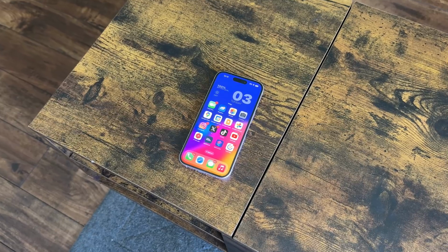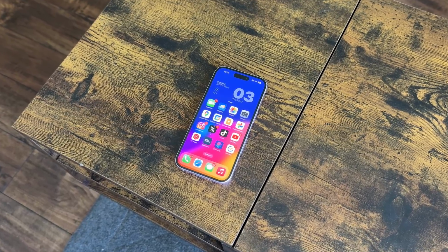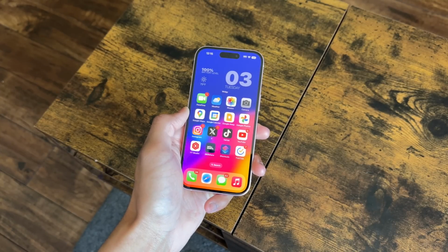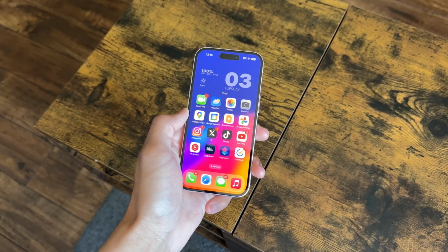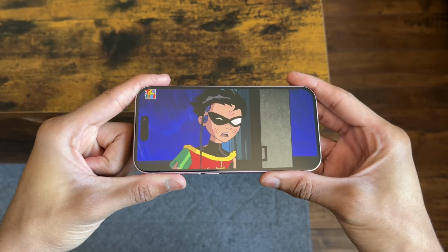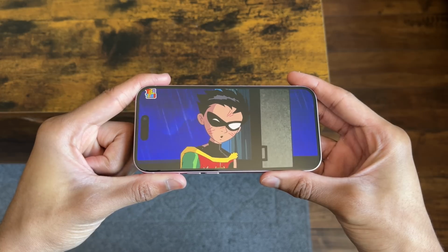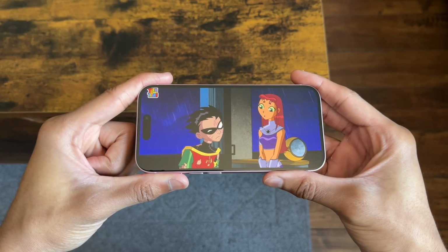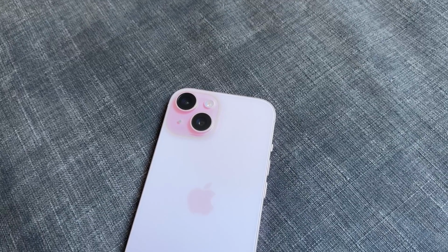Now, another problem that I had with the display was that Apple still hasn't added a fingerprint sensor. I think that the iPhone has the best Face ID in the game, but it still would have been nice to have that extra function when unlocking my phone. The resolution and viewing experience of the 15's display is phenomenal, just like the 15 Pro. I was able to see everything very clearly when watching videos, and playing games on it was as fun as ever.